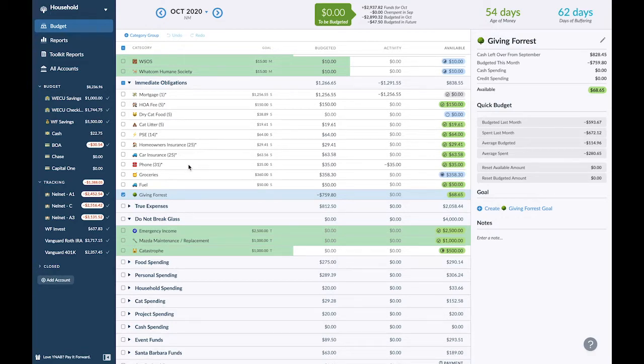Oh, the one last thing I'd love to look at is this age of money. 53 days, and days of buffering is 62 days. This always goes down a lot the day that I pay my mortgage because it's by far the biggest thing that I purchase every month, so it throws off the average. I think yesterday I was at like 70 something.